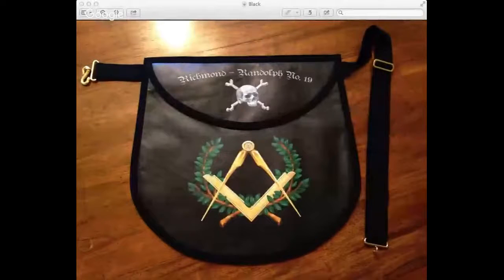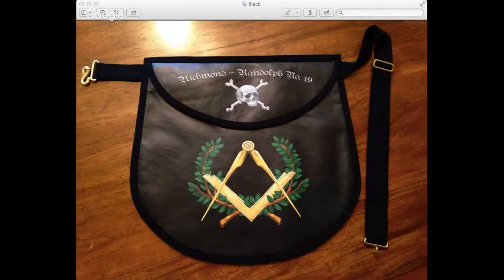So through the Craftsman's Apron, everything I offer is on lambskin. I have done aprons that were on cotton and on silk, but those are quite rare. I haven't done many of those, although it is appropriate historically to make them out of that. But for my business, every apron that I sell today is made out of lambskin. Okay, Elena, take it away.